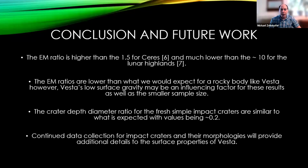Now, what's really interesting is that the EM ratio is actually higher than what was calculated for Ceres, also an asteroid that was investigated by Dawn, at 1.5. So Ceres has an average value of about 1.5, and with Vesta, it's about 2.5. So you might say, okay, that's an interesting value to see for a body that is also found within the asteroid belt. And then further investigation notes that it's actually much lower than the average value of 10 for the lunar highlands.